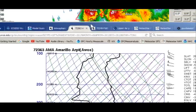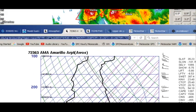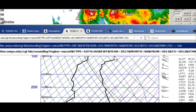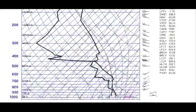Okay. So I guess one way to get that sounding right there is to directly enter the WMO identifier, and the one for Oklahoma City, I think that's 72. It's been a while. I guess 357. Yeah. Okay. So lucky guess there.